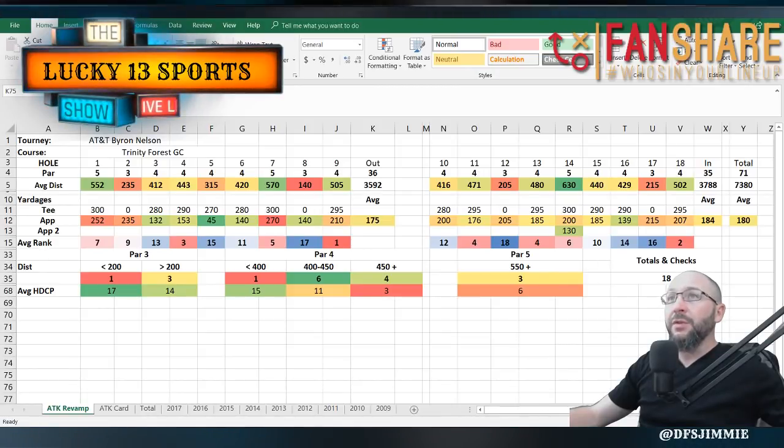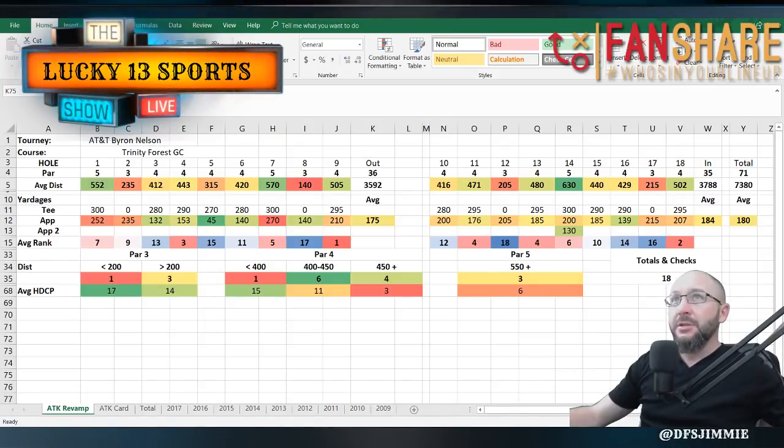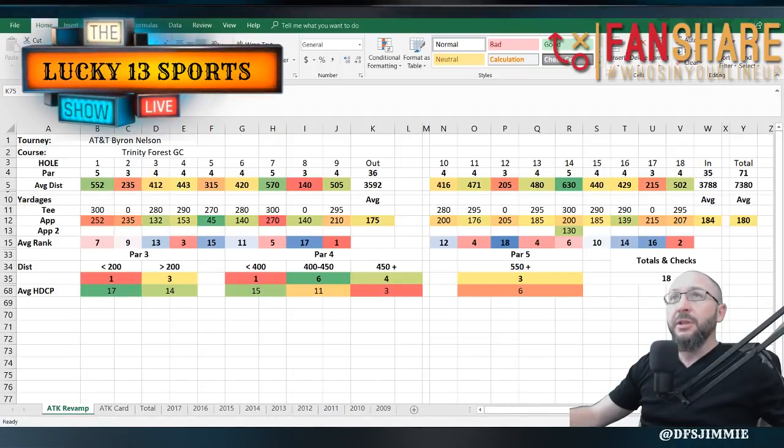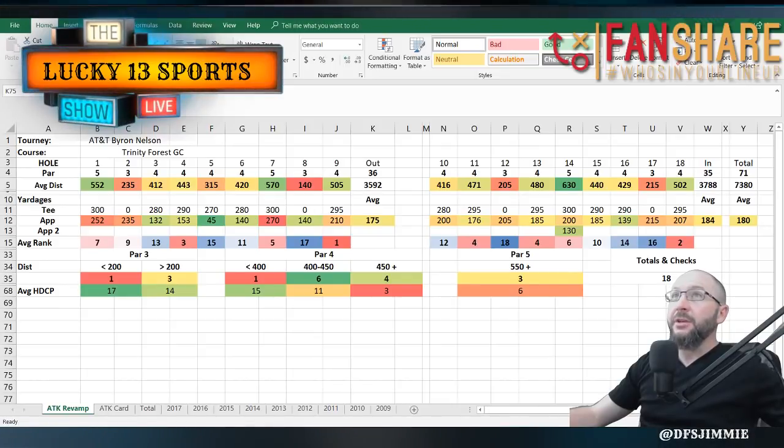The course was built on an old landfill. No joke, the mounding and the natural landscape you're going to see isn't really natural at all. It just came from a whole bunch of people pushing garbage around for a long time. Then they decided to cap it with clay, and they put millions of dollars into it and turned it into this really nice and extremely interesting golf course that we have on tap this week.